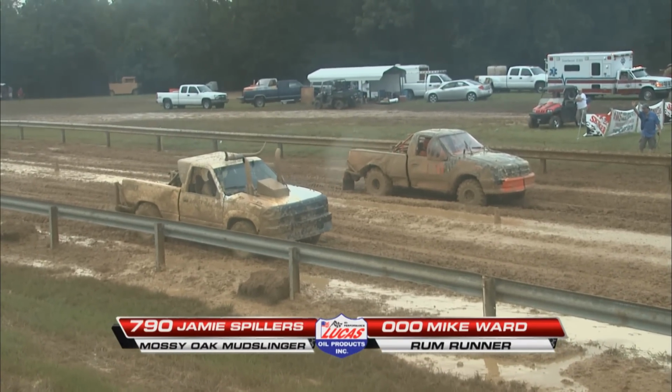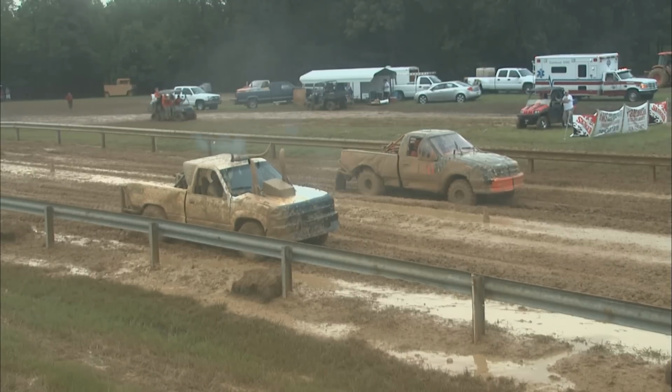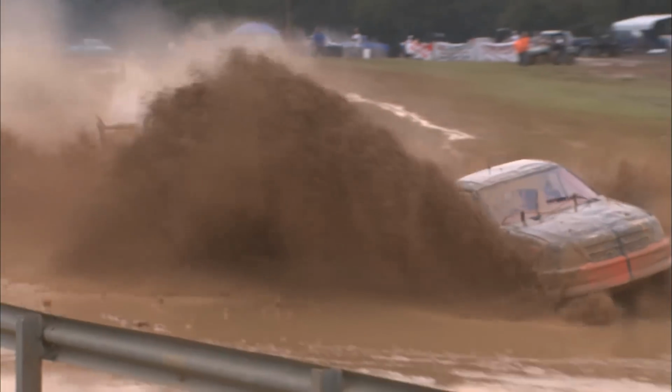Spillers, unfortunately, in that outside lane. We've yet to see a truck win from there. Oh, he gets a good start, huh? That's it. Lean on him, baby. Oh, you know what he did? He went toward the center of the track, too.